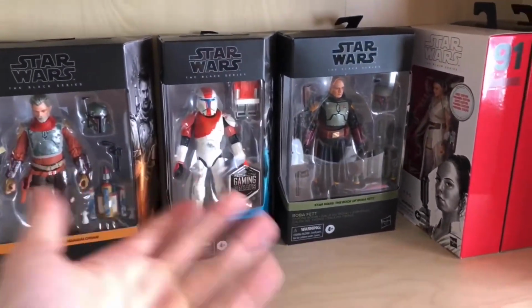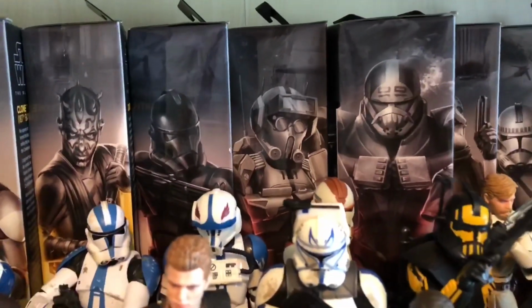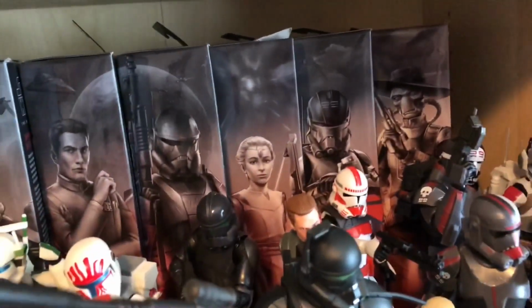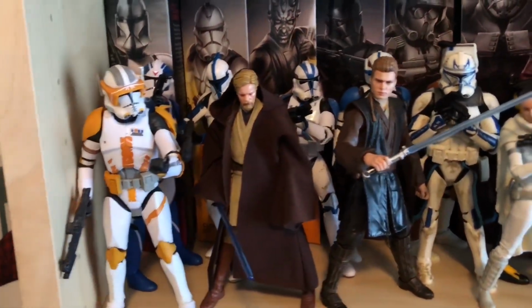But as time went on, I started watching review videos and seeing pictures of them out of the box. I was like, I kind of want to do that. I want them out of the box. And I figured the part that I liked the most about the Black Series box and their packaging is preserved even if I take the figure out of the box. So why not? Let's take them out of the box. So that's what I did, and it got a little bit out of hand, as you can see.